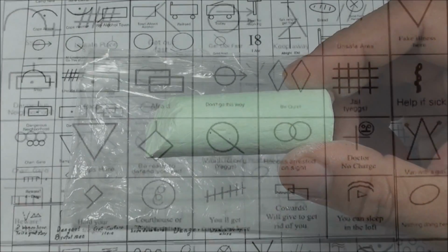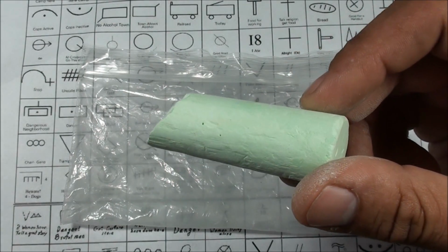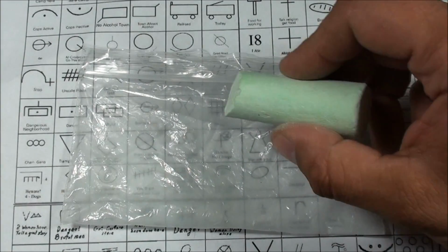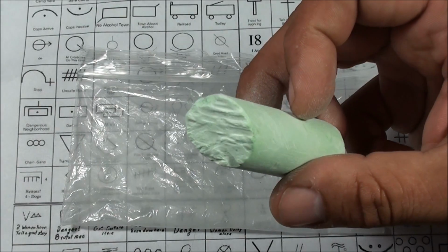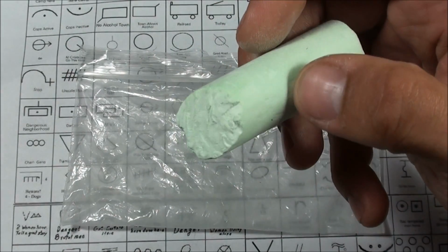In my recent Get Home Bag video, I discussed how I'm now including kids' street chalk as a form of communication in an urban environment. Using the street chalk, I'm able to write along the sidewalks or even on the side of buildings to relay any kind of information that I might want to pass along during an emergency or a survival situation.